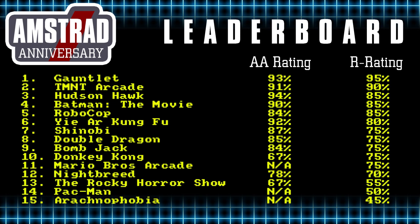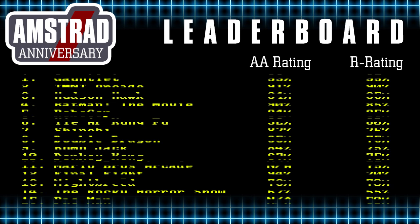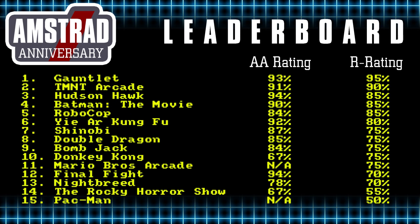So I was going to clump it in with the other arcade games that I have on the list, but I might actually rate it slightly lower than that, unfortunately, and I might have to give Final Fight 70%, and I think that's being a little bit generous based on the horrible control scheme. But I'm going to give it 70%.